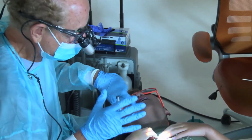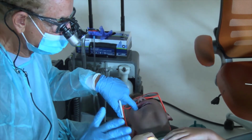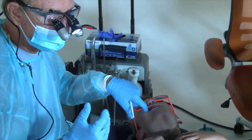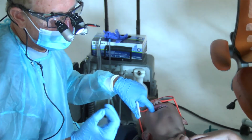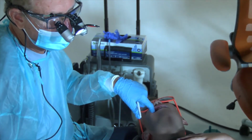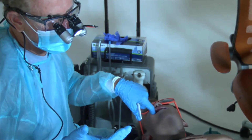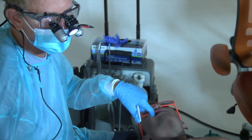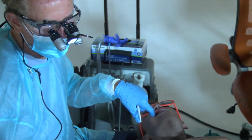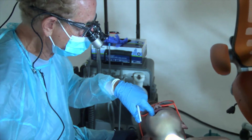And then for infiltration, I usually use, or I almost always use, articaine. And the reason why, for infiltration anesthetic, articaine penetrates bone better than lidocaine does. For a mandibular block, I'll use lidocaine because the mandibular block isn't dependent on the anesthetic's ability to penetrate bone.